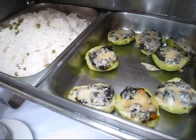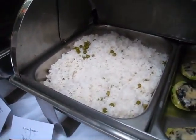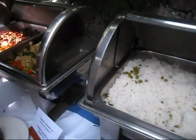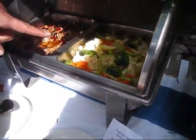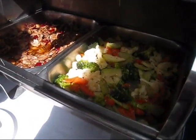Can we look at the next one? Oh, yeah. Oloroso is a Spanish rice. Spanish rice, peas, white rice, right. And this one over here is stuffed vegetables and sesame oil. A really, really Mexican dish.